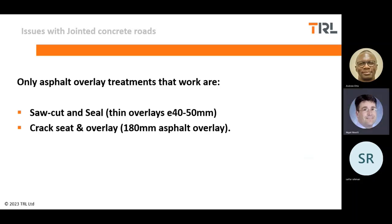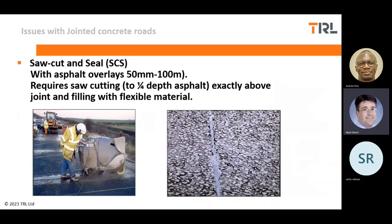In the UK, we have developed methods to increase the life of concrete pavements that are coming to an end. For example, putting asphalt overlays on concrete, saw, cut and seal. So in this technique, the asphalt overlay is put on the jointed concrete, but then the asphalt is sawn directly above the joint.